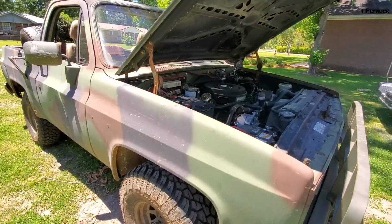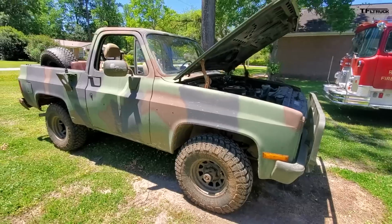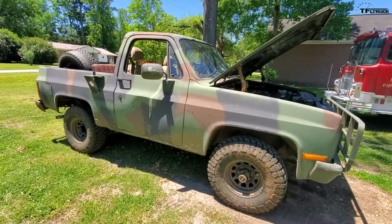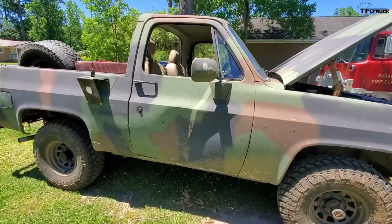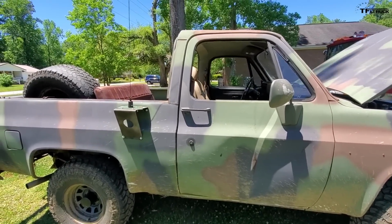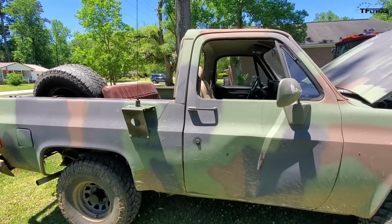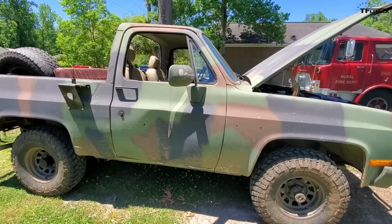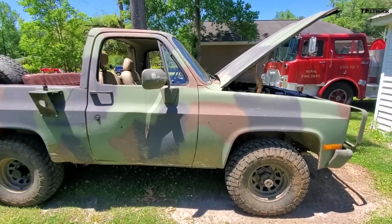We absolutely love this truck. We love driving it places. We're hoping that we can get many years out of it, and we'll continue to just do little things to it. Again, it's a 36-year-old vehicle, so little things break, but that's part of the fun of owning this.